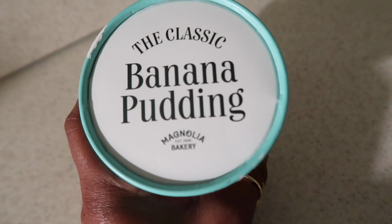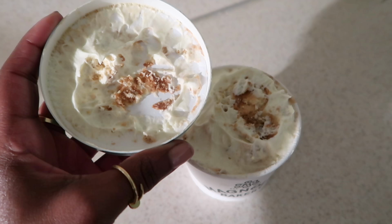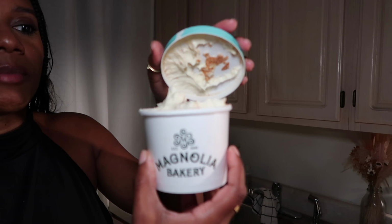Next up, I got the most famous thing from Magnolia Bakery, which is their whipped and swirled around the world banana pudding. Can you see it? This banana pudding is delicious. I love it because it's not too sweet. I don't like super, super sweet frostings and things, but it's not too sweet. It has cookies in it. It has bananas in it, and it's whipped up to absolute perfection. Can you see it? This is a medium size. They come in small, medium, and large. So I got a medium.